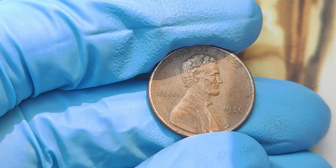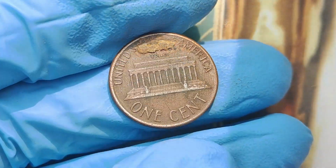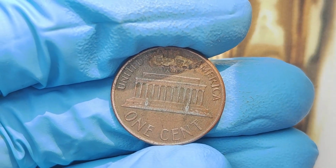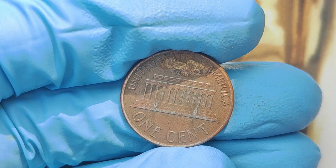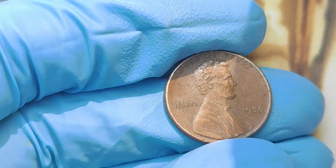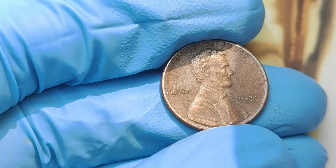Don't rush. The world of rare coins is all about patience and strategy. Take your time to verify your coin's authenticity and connect with the right buyers. This one penny could be your ticket to a wealthy lifestyle, but only if you play it smart.